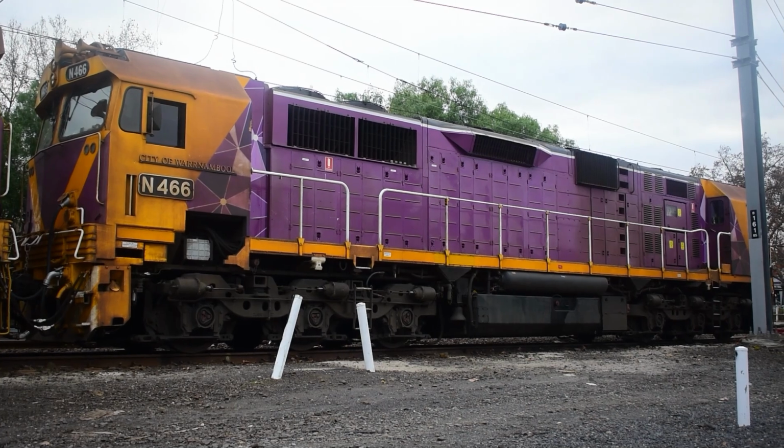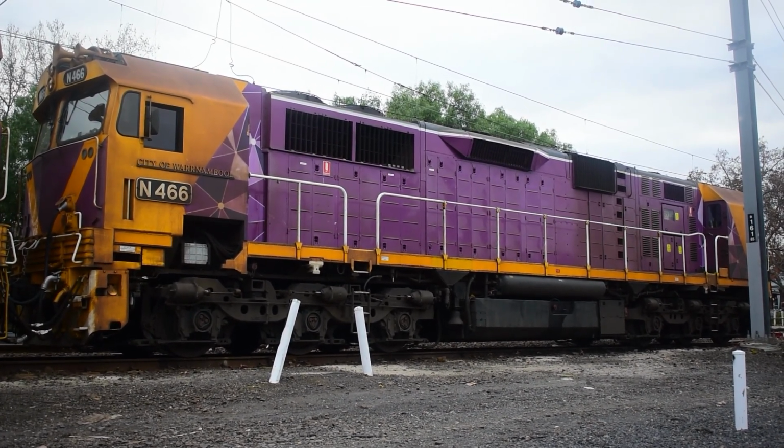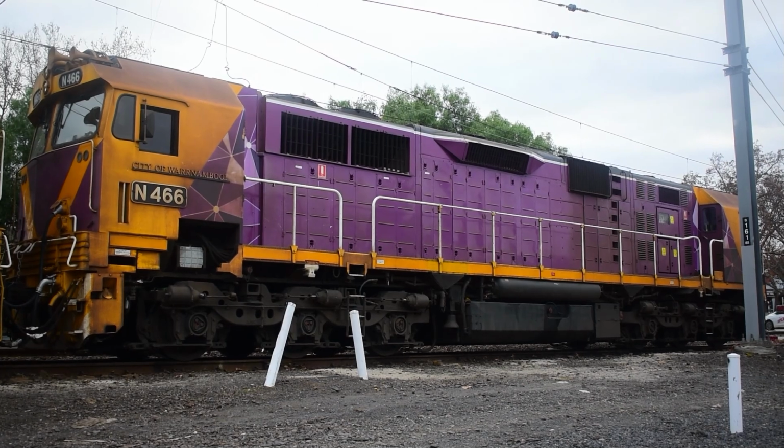After having a look at Ns 466 and 464 in the small yard at Kensington, I ended the day's rail fanning back at Moonee Ponds.